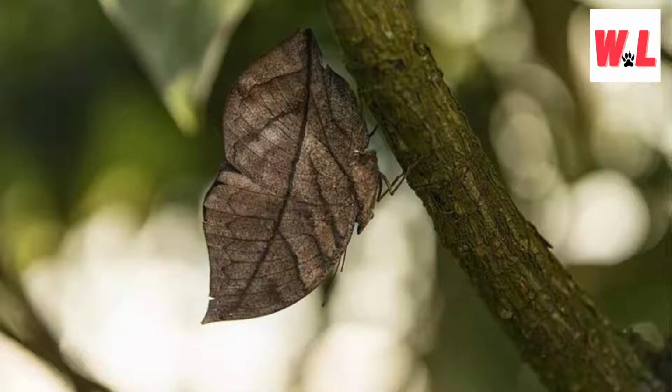These remarkable creatures are right at home in tropical forest regions, and they come in a kaleidoscope of colors, from gray and brown to red, olive green, and pale yellow. But here's the twist: instead of sipping on nectar, they prefer dining on rotten fruit. Talk about unconventional taste buds. With wings that mimic leaf features, shading that imitates mildew, and a dedication to the leafy lifestyle, the Indian leafwing butterfly is a true leaf artist in the animal kingdom.